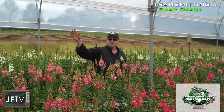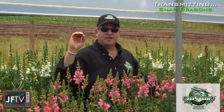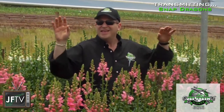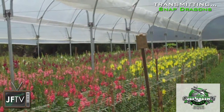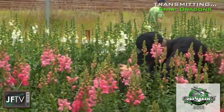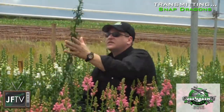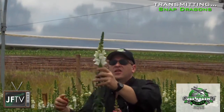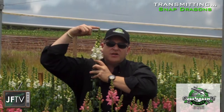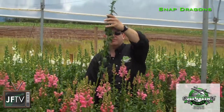Hello, Jet Fresh fans. It's Mike here in beautiful Guatemala at our premier top-of-the-line snapdragon farm that we offer to our customers every single week. Here you can see an array of beautiful colors that is in production right now. I will show you a stem that is ready to cut right now. As you can see, the snap is excellent quality, long flower spike, very large flower spike, beautiful lush green foliage, and most of all, long stems.